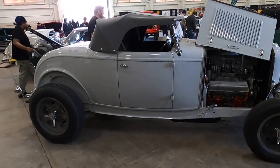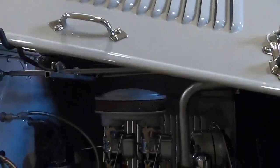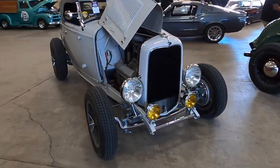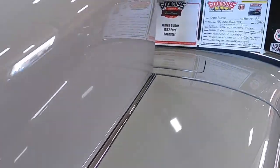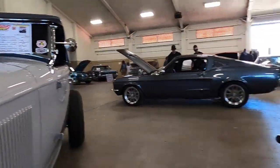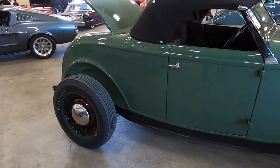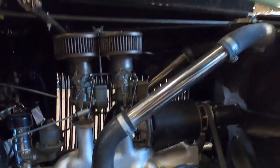Now we're going to go ahead and do kind of a bit of a speed run through a couple of buildings. Now this is supposed to be a 265 small block, so very appropriate, very unusual because a 265 small block Chevy was only like a 1 year engine, 1 or 2 year engine. But got to spend some time on these 32s with the traditional hot rods.